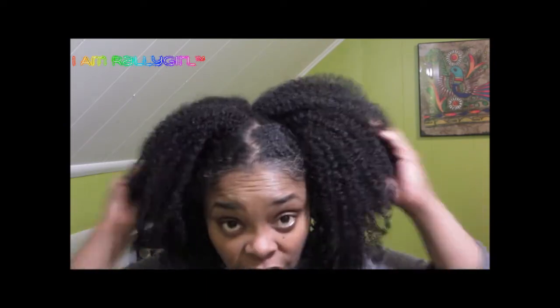I am surprised though that I do have this much definition and this much hold, considering it is a cream based product. No other cream based product by Taliah Waajid or any other brand has really given me this kind of definition, although it may not come off as much. This is more than what I've ever received before. So would I get it again? Probably not. I probably would not purchase it again, but that does not mean it is not a decent product.